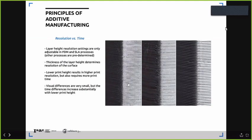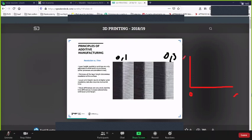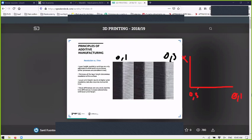You are depositing less amount of material for the same amount of time. So it will take more time. The time curve is not linear, it's exponential. So if you start with this more or less is 0.1 and this is 0.3. If this is a time frame, let me draw in another color. I don't know, 0, x time, sorry, x time, and this is 0.1 and this is 0.3.